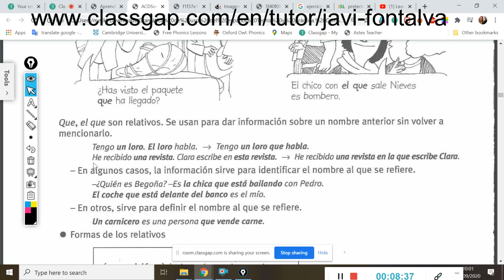Another one. Here, two sentences. He recibido una revista. I have received a magazine. Another sentence. Clara escribe en esta revista. Clara writes in this magazine. So you want to put them together. It would be like this: he recibido una revista en la que. So you have the preposition, in which. And notice here you use an article, so this la means the magazine. So this el que, la que, you use it when you have an antecedent.